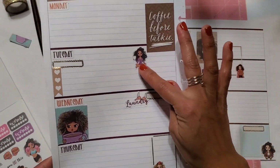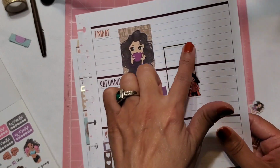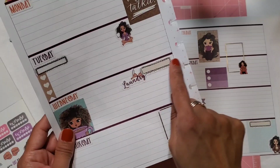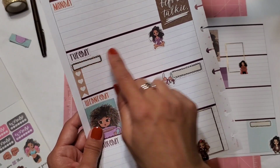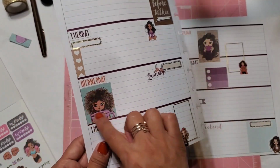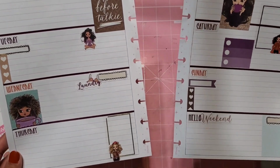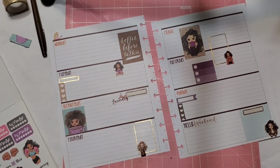Then I added a few decor pieces and a few box stickers, so that's what those look like. I love these transparent ones. I'm going to have to use a permanent marker. I did some little headers. I put laundry, I did a checklist, and then I did a header there. I did this one to cover up the permanent marker I had there. So far, it looks really cute. I love it, so we're going to continue.